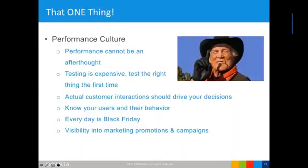So out of that, the one thing to take away is really make performance part of your culture. Performance has to be first and foremost on every thought, on every project, on every effort. Performance can't be an afterthought.